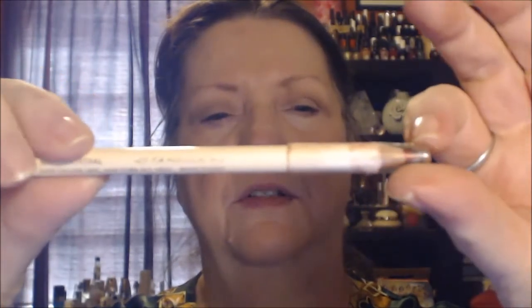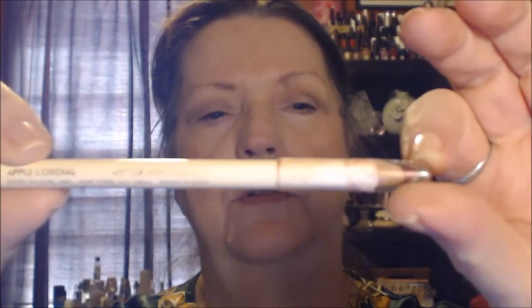Okay, and I bet everybody's had one of these before. I think it's called Apple Cordial or something. Well, you can see it on there, whatever it says, Apple something. Anyway, Estee Lauder. I think nobody buys it, so they give it away. I think I've had 2 or 3 of them. And no, I wouldn't buy it.